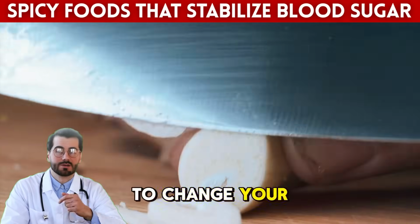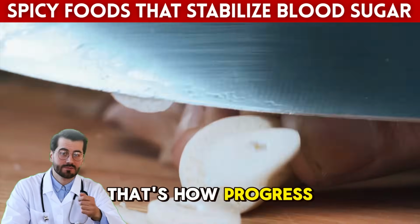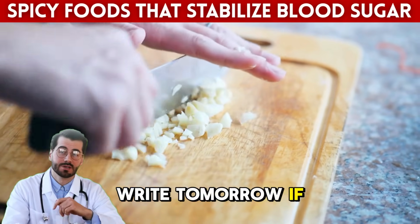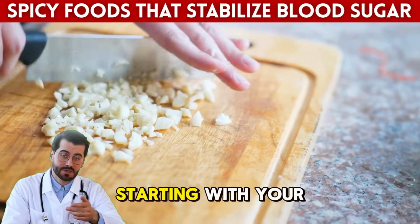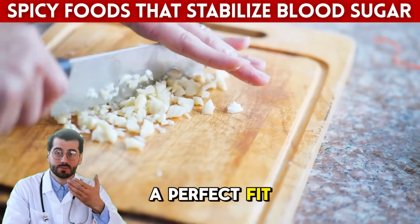You don't need to change your whole routine, just one step at a time. That's how progress really happens. Write tomorrow if you're choosing to take action, starting with your next meal. If you like pasta, garlic is a perfect fit.